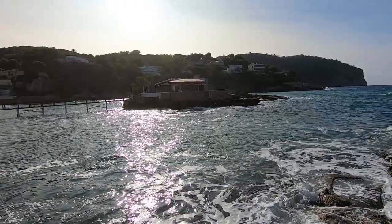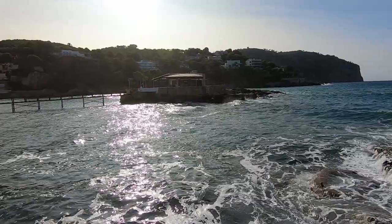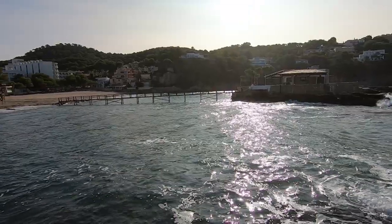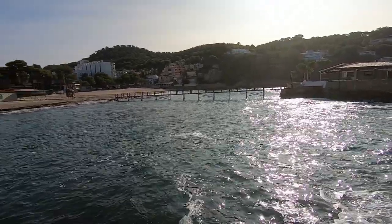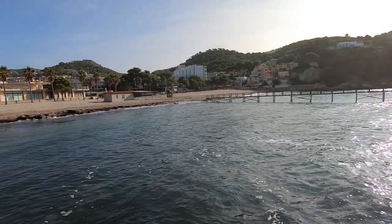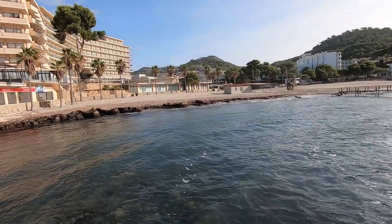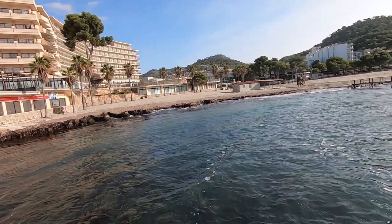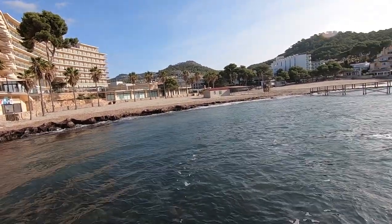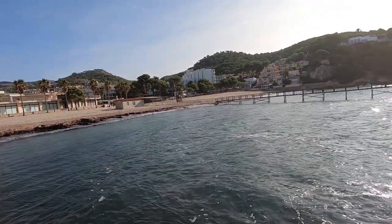One of the things to look out for when you come to Camp de Mar is this restaurant, which is on a little island just off the beach, and accessed by a rather rickety bridge to the beach. But as you can see, the beach is totally deserted today. Nobody on the beach at all. And the seaweed's piling up. That helps to protect the sand so the sand doesn't get washed away. But it's a lovely bay and very popular in the summer.